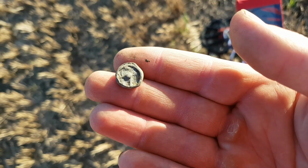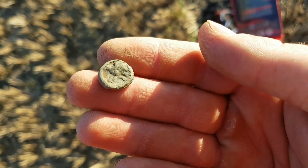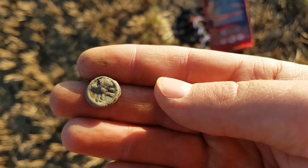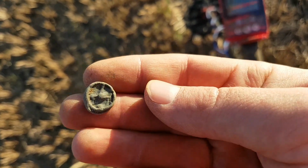Next up is this cool little find. I think it's some sort of lead token or seal or something. Really thick and heavy. Nice. Had my heart going for a second. I thought it was an Anglo-Saxon sceat for a minute. Yep. See you on the next.